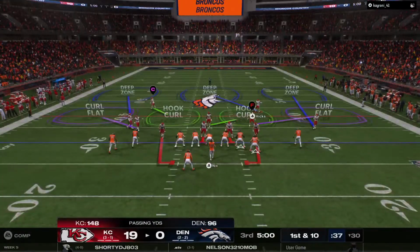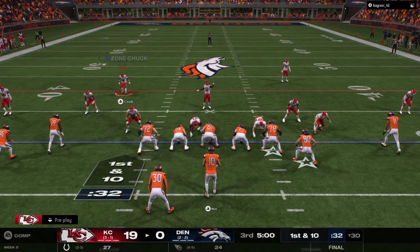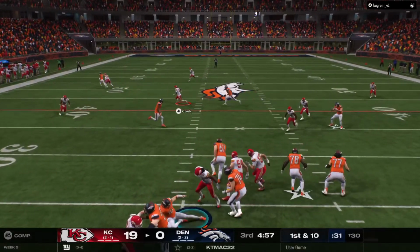Denver offense at the line, ready to go. We'll see, Charles, if they had a chance to hit the reset button at halftime. They have not scored. They're facing this big deficit. And if they're going to come back, it's going to have to start right now.